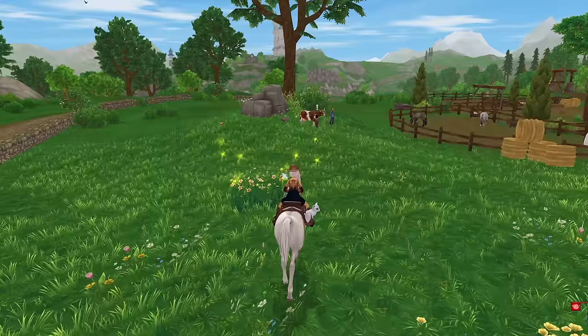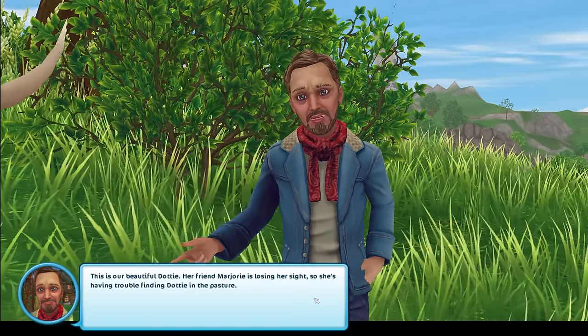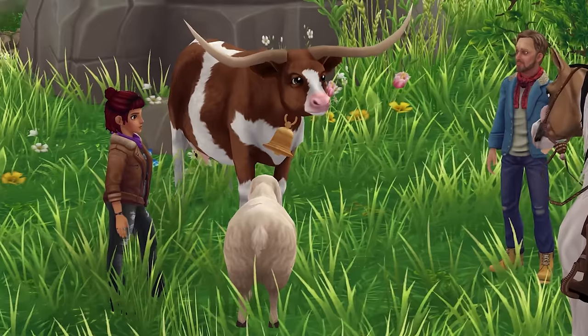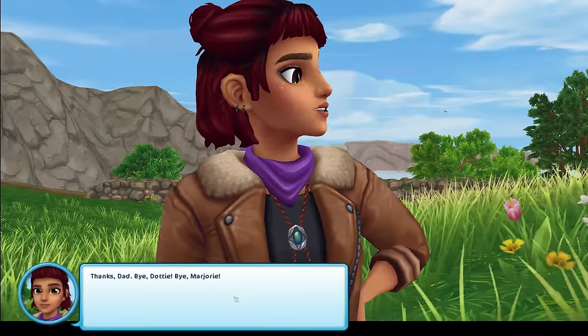Oh, there's Lisa and her dad. Hey, we're finishing up our daily chores. This is our beautiful Dottie. Our friend Marjorie is losing her sight, so she's having trouble finding Dottie in the pasture. Oh, there you go. Put a bell on her. And here comes Marjorie. Who, the sheep? Oh, they're friends. I'll finish up the rest. You two go on and hang out and horseback ride and whatever else you do. Thanks, Dad. Bye, Dottie. Bye, Marjorie.